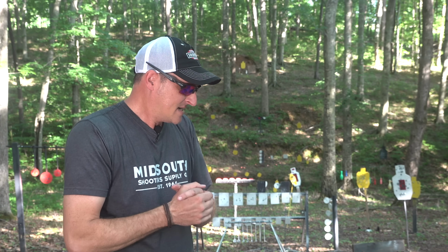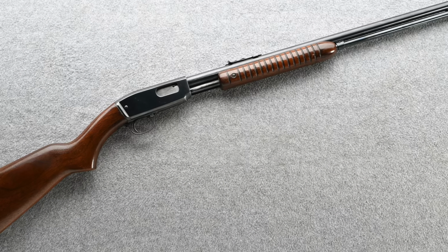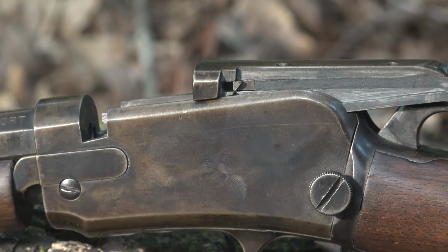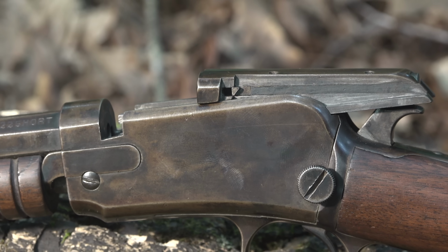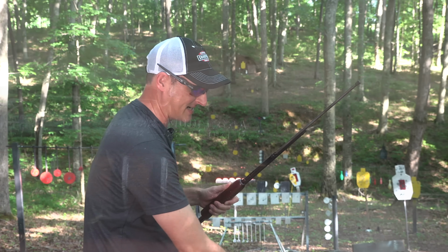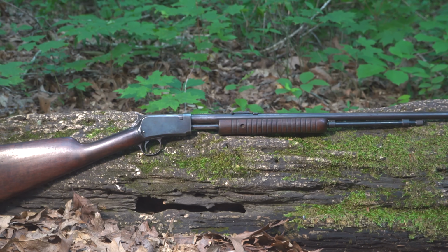So after the 1890, then the 1906, then you had the Model 61. I don't have a Model 61 to show you. That is probably the only one, the pump action style Winchester that I do not own. The Model 61, it's totally different than the 1890 and 1906s. On the 1890 and 1906s, the top of the receiver comes up and it's ejected out, while the Model 61 is ejected out of the side. Now after the Model 61, they came out with the traditional style of the 1890 and 1906s with the Model 62. And this is a pretty good shooter.